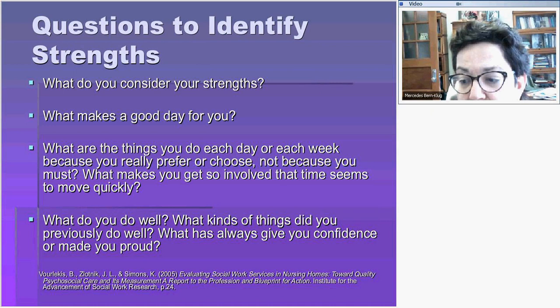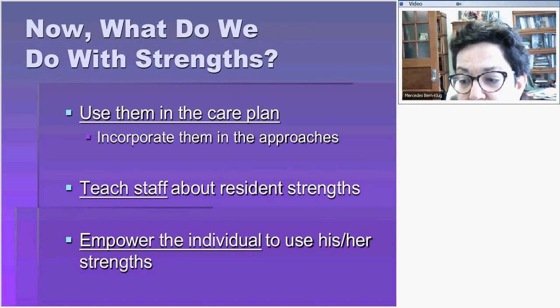This comes right from her work and some other folks in 2005. Very simple, very direct questions that, if they are not part of your assessment tools, you need to get in there today. So what do you consider your strengths? What makes a good day? The things you do each day or each week because you really prefer to choose, but not because you must. So I read all of these, but this gives you the gist of some wonderful questions to help you find out some great information to use in the care plan.